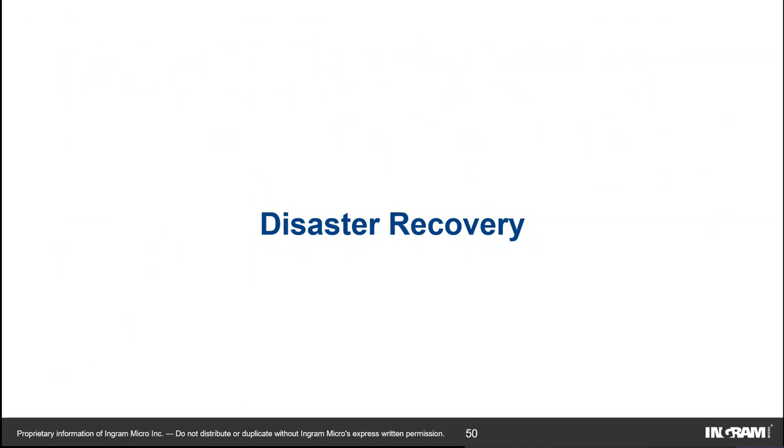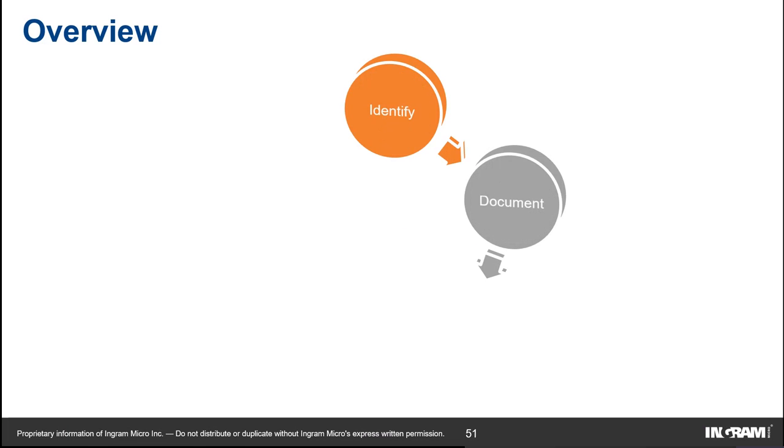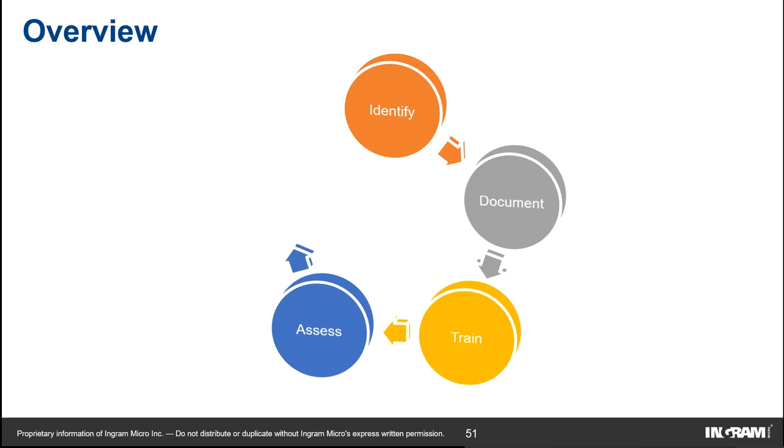Last topic for today. I know we are overshooting the time. So disaster recovery. So these are the phases of disaster recovery: identify, document, train, assess, and update and maintain. So this is what it is.